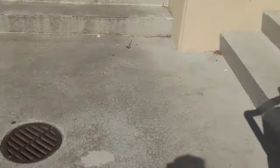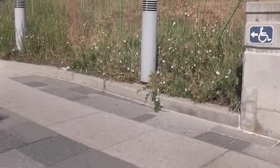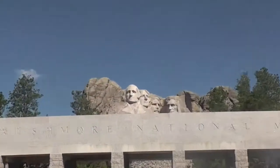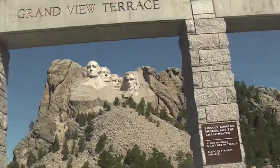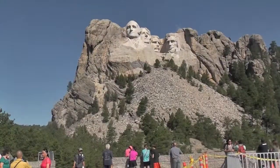Going up the stairs. And you can't see from here. Wow, okay. Ta-da! There it is. So here it is, we're on the terrace, and I actually forgot to put sunscreen on, so I'm trying to stay in the shade so I don't get fried like a tomato. There's that, and by the way, this is the next day from Crazy Horse.